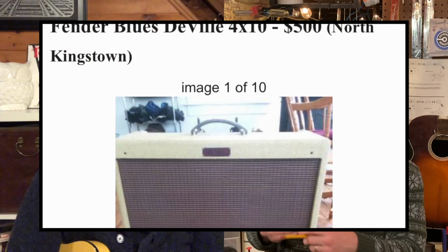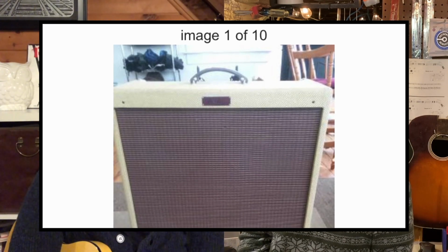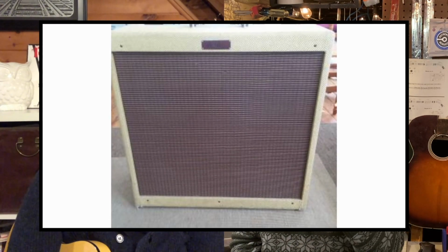Out of North Kingston, Rhode Island, there is an American 410 DeVille for $500. Anytime you see a Fender DeVille 410, it's always about $500 or $499 or $450. But not all of them are made in America. There's a lot of Mexican ones out there, but in the early 90s they were made in America, and they were awesome. I had one. It was great. I've had a Mexican one too, not side-by-side comparisons, but within the span of a year at least. I'm glad you're not carrying one of those around anymore. Too old for that now.